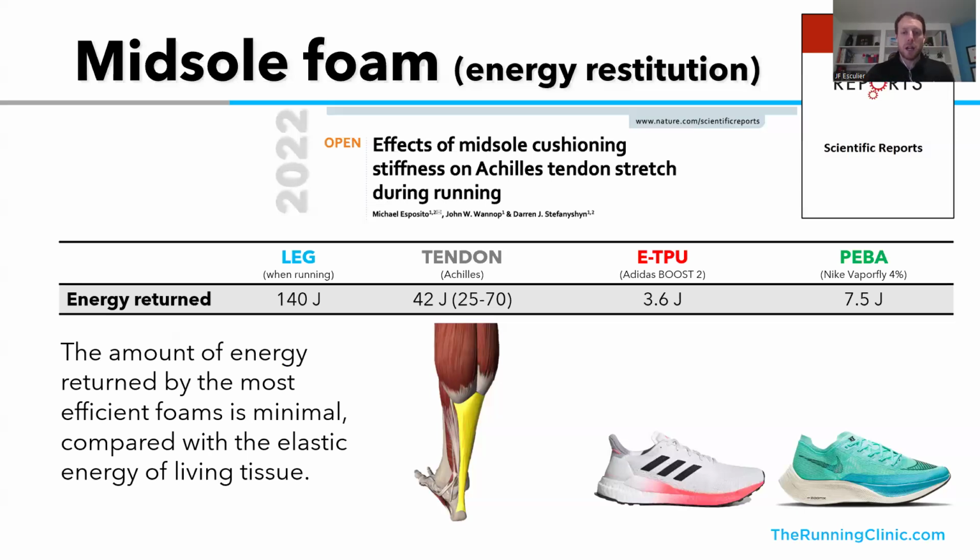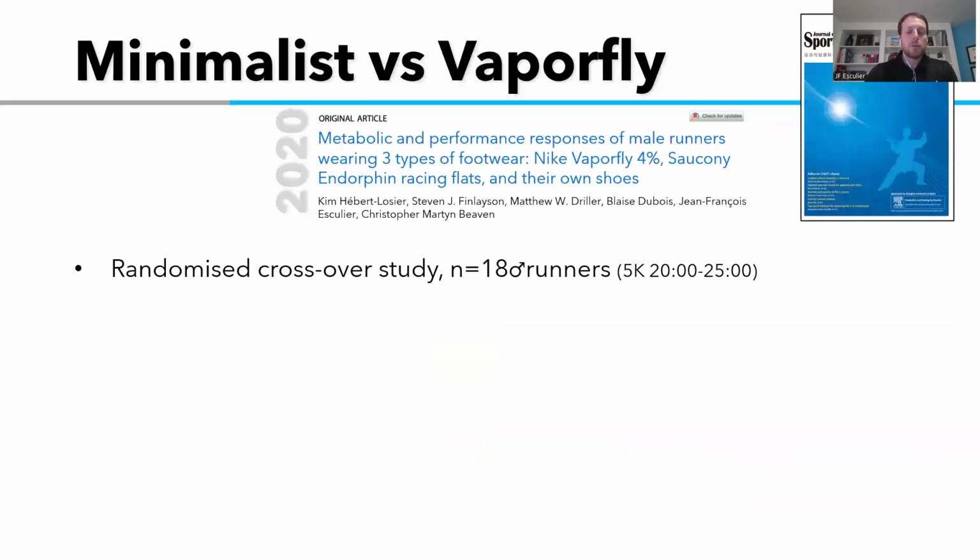Okay, so just something to keep in mind when you're looking at the shoes and how much they maybe help with performance. And because of that, we can question, are those newer shoes actually that effective at improving performance? So our research group with the running clinic, we conducted a study where we randomized 18 male runners who were running their 5K between 20 and 25 minutes. So they're not elite, they're considered more recreational, but not too slow recreational runners.